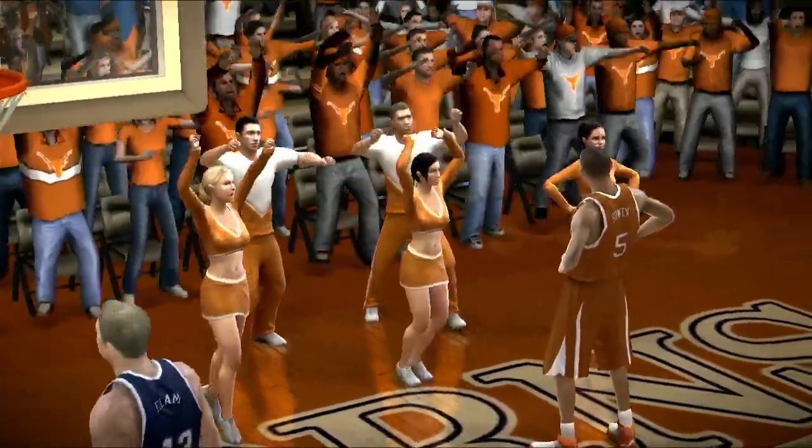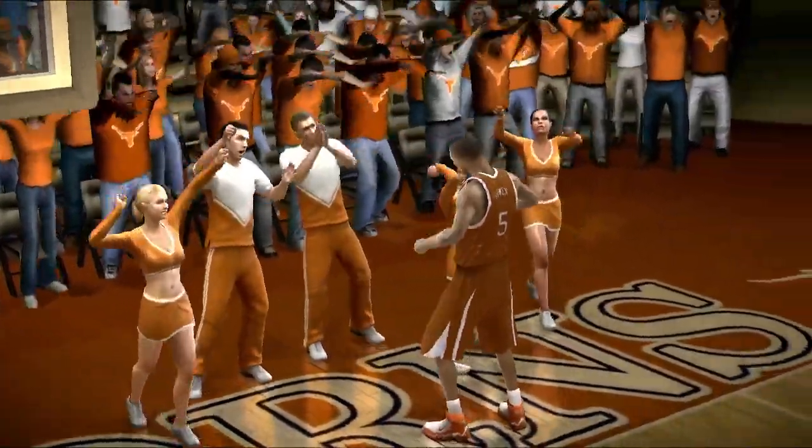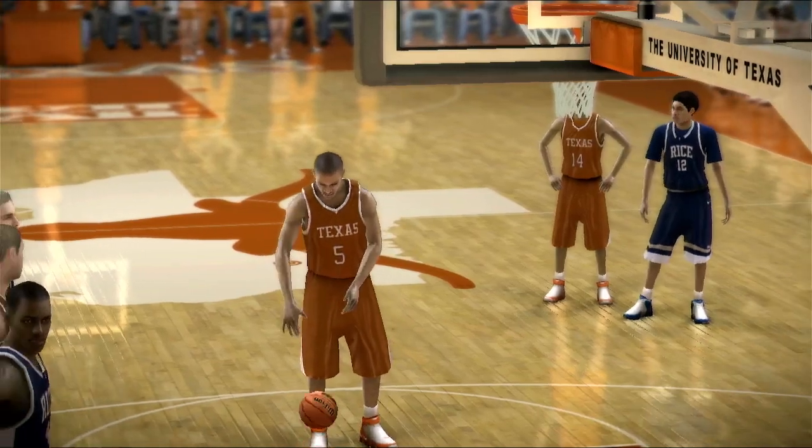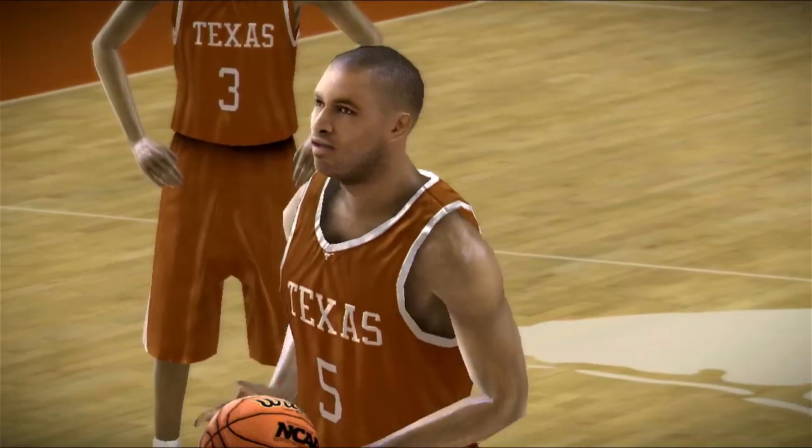That's a great play. What a play. Demonstrating unbelievable skill. Now look at him, he's celebrating with the cheerleaders. Hey, I think he's Mr. Versatile. Play some hoop. Do a little dance.